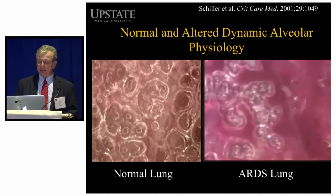Compare this to the ARDS rat lung. This is an alveolar duct. You can see alveoli are all collapsed around it. This alveolus here collapses and opens with every breath, and you can see in this lobe the same thing.